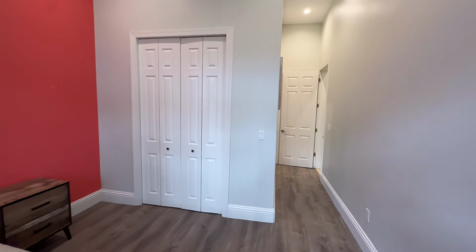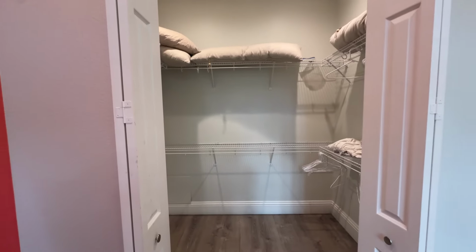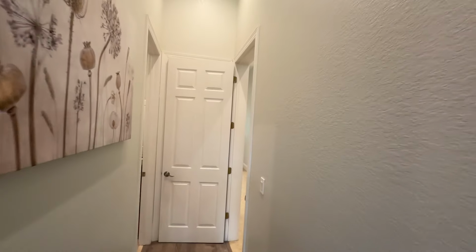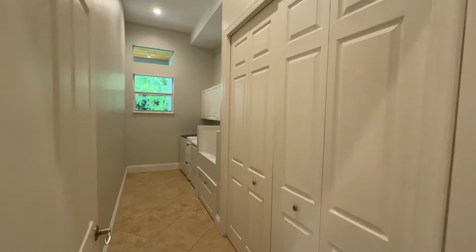I'll just open this closet to show you a little surprise. So you're probably expecting a very small closet, but look at this. Big closet, right? Big walk-in closet. And people say, well, why don't they have the wood shelving in there? You could put it in, right? But in 2008, wood shelving wasn't a thing. People were not putting wood shelving in the closets in 2008. But of course, we could always add that in after.